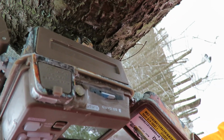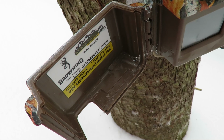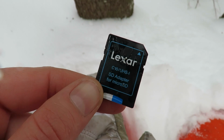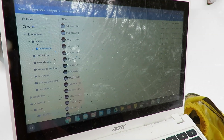Taking a look under here, you can see my card is actually frozen into this machine. That's not good. Looks like water got right into the casing and froze a whole bunch of stuff, so I'm hoping this card still works. I've got it out. Let's see if it actually reads. Whew, thank goodness. Got 56 pictures this time.